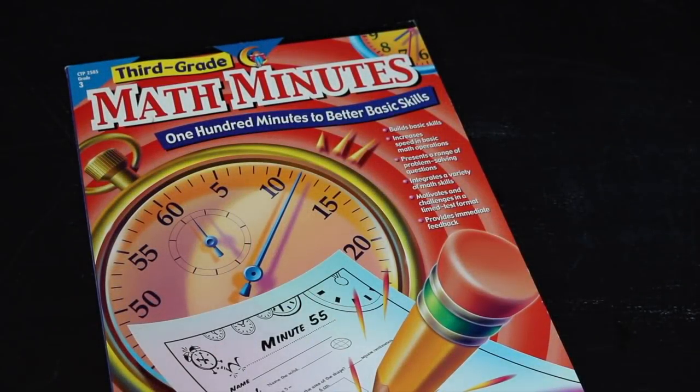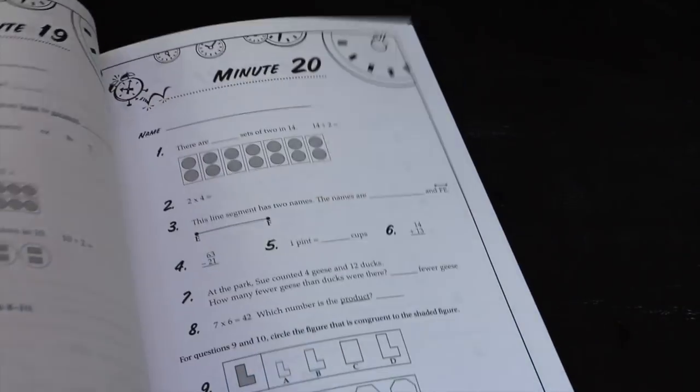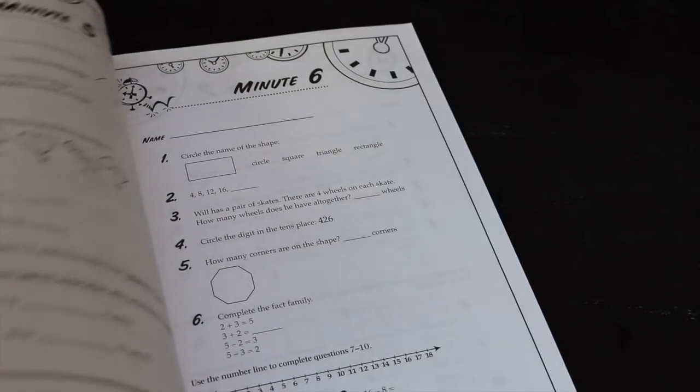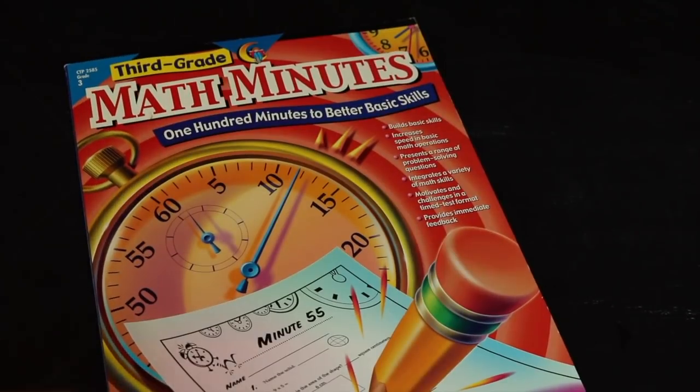This is a math minutes book. Again, this is a book that I probably would not have bought now, but I did have it, so I think it might be useful to use again as a car book. It just has different problems. What I might do with this book, honestly, is save it for the summer. It might be a really good summer math book in between 3rd grade and 4th grade, just to keep his skills sharp.